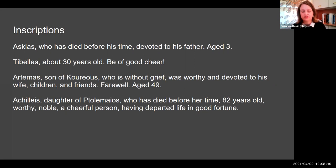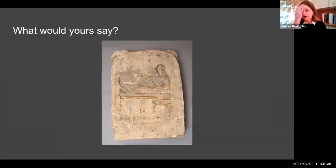So many of us have lost loved ones over the past year, and I think these phrases, even though they're formulaic, still have emotional resonance for us today. I could tell you exactly what I'd write for some of the people I've lost over the past year, and I am sure that you could do the same. But what I really want to challenge you to think about today is what you would want your own stela to say. How would you like to be remembered?